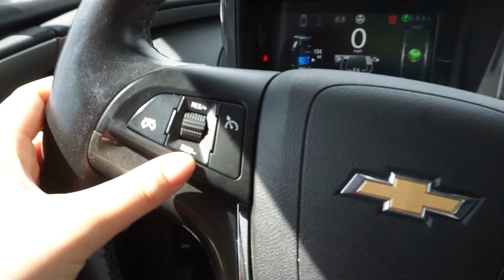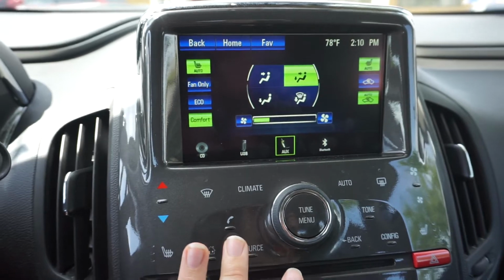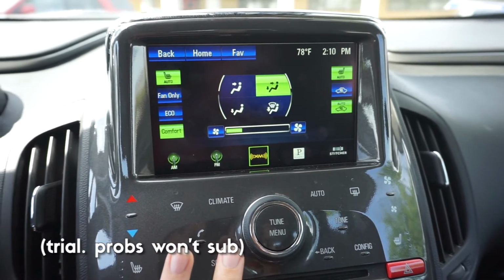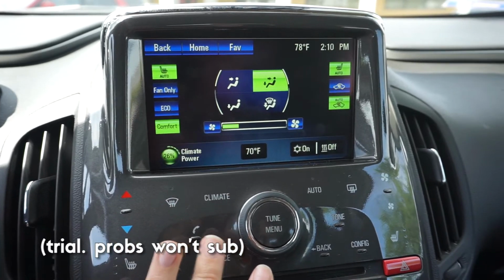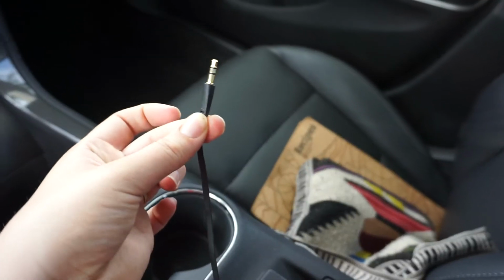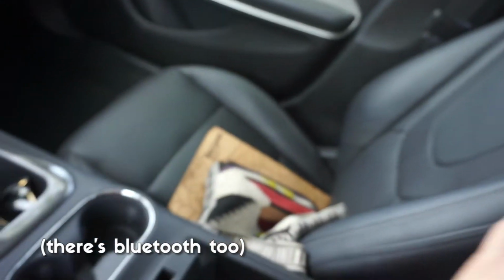I'm like, I don't know. The radio, which we got a subscription for XM radio. I've been very confused by it, but you know, it's a thing. I also have the ability to use this guy and listen to podcasts from my phone. So I do that sometimes.